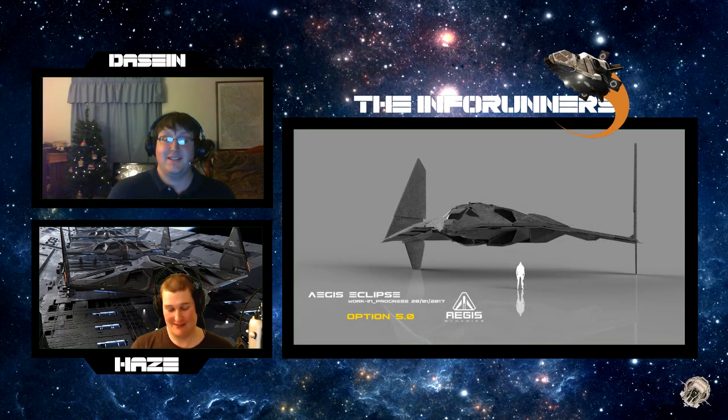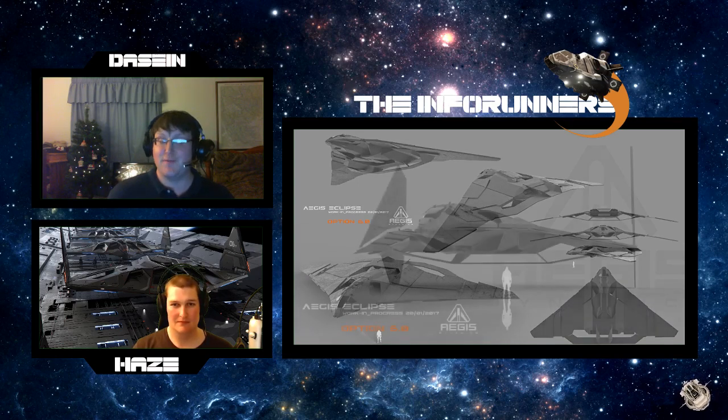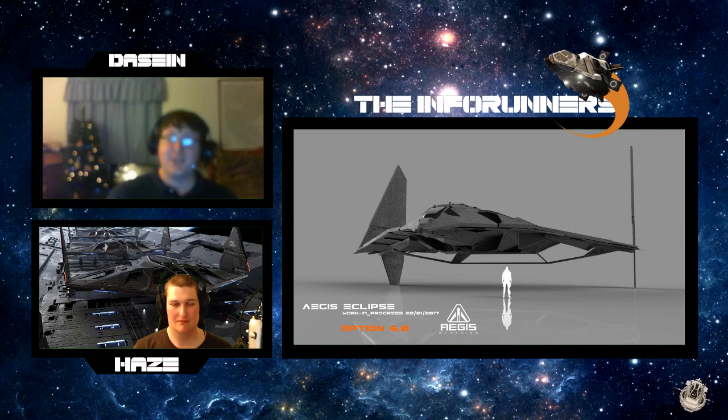And the fact is, CIG has done something right here. With the introduction of the Eclipse, and again, yes, it does have first strike capability, but keep in mind, after that first strike, it's going to be able to go back, rearm, go back out again, rearm, and just have that beautiful cycle going.